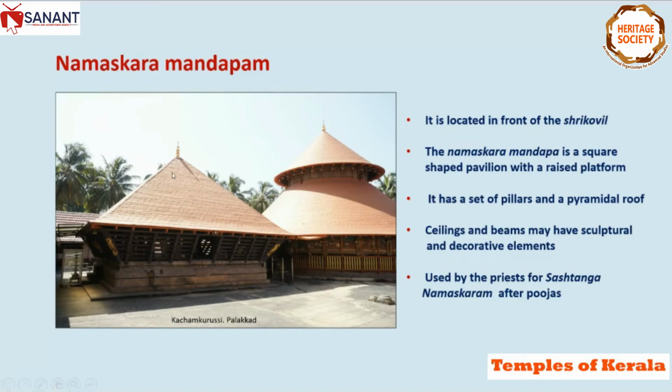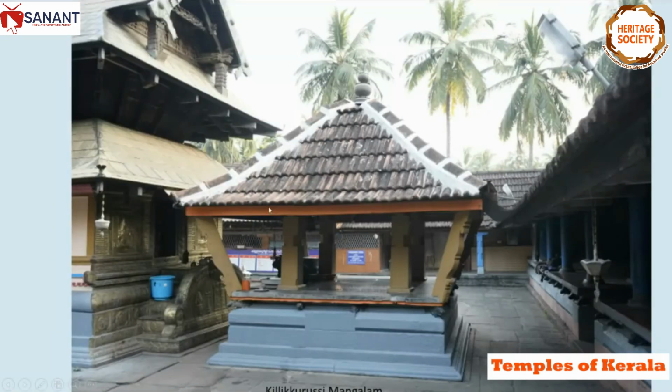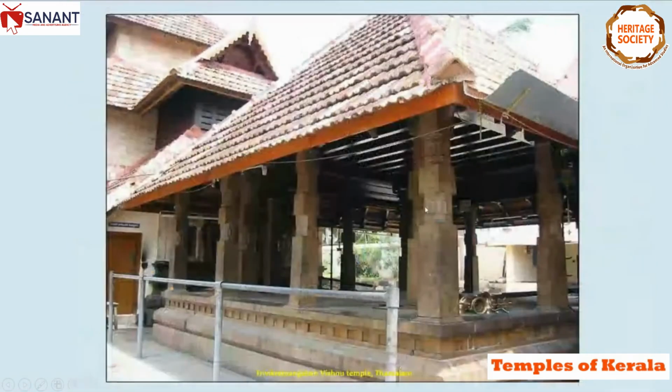So this is the Namaskara Mandapam. This is another view, in another temple, another Namaskara Mandapam. You can see the Shrikovil, and the Sopanam which leads to the Shrikovil. This is the Valiyambalam. The one in between the Valiyambalam and the Shrikovil is the Namaskara Mandapam. Namaskara Mandapam of another temple.